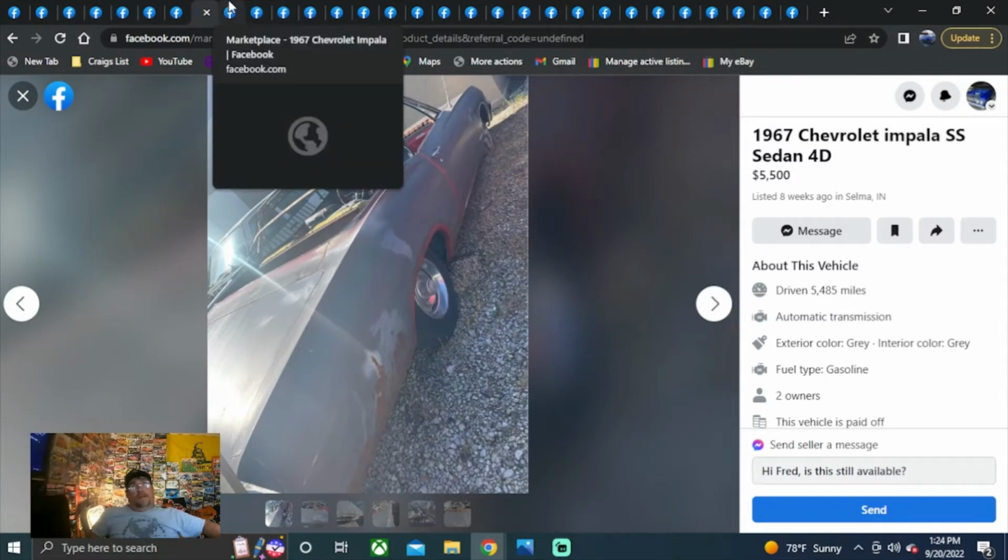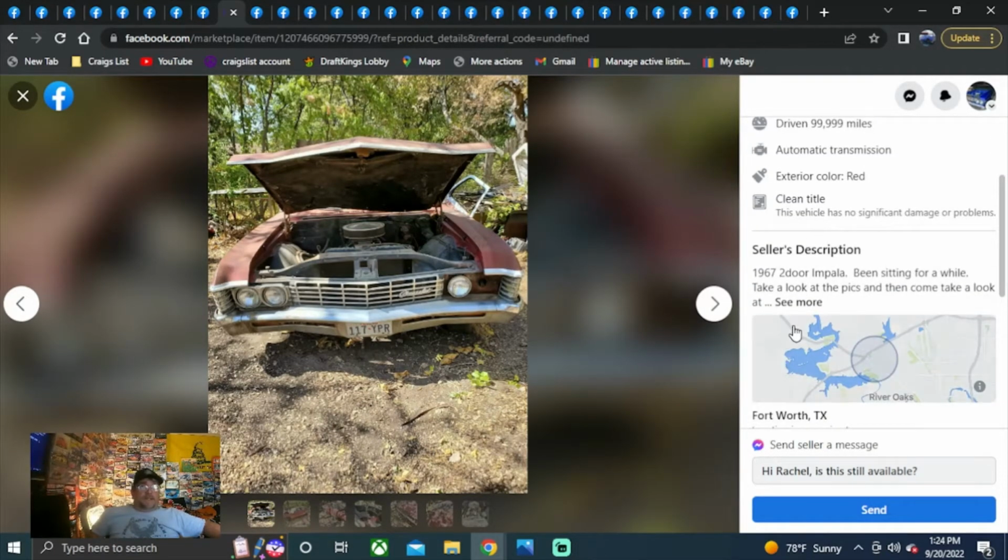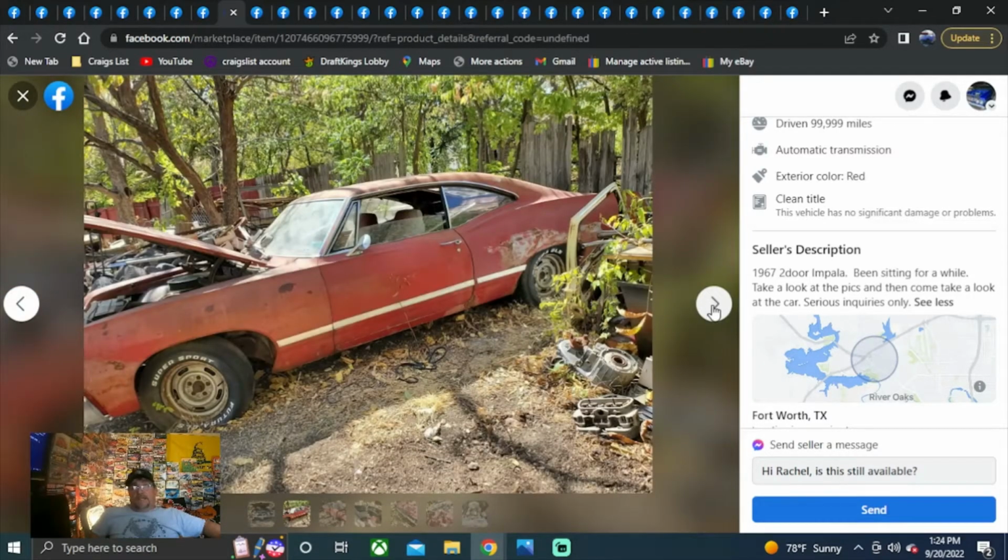On to another one. Give me a 67 Chevrolet Impala here for $6,000. This is 6 weeks ago in Texas. Does say clean title. 67 two-door Impala, been sitting a while. Take a look at the pitch, then come take a look at the car. Serious inquirers only. Doesn't say nothing about that title.